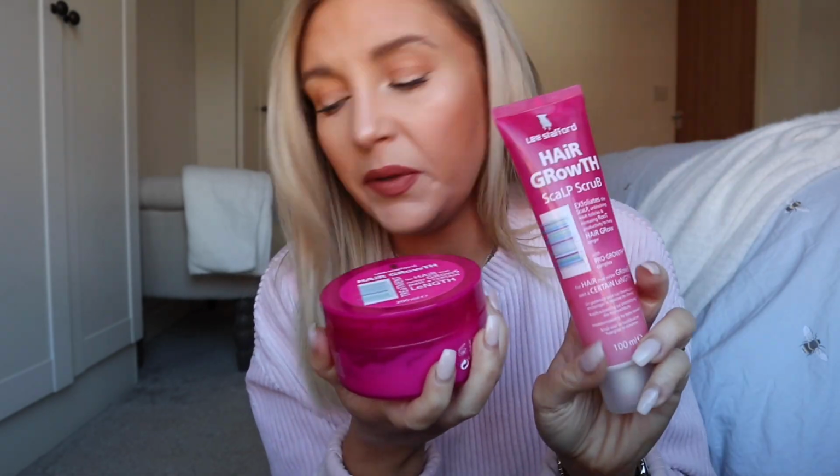the scalp scrub, and then last I got the Lee Stafford Bleach Blonde Hot Shots, which are really good for taking any brassiness out of your hair and brightening it up. I only wash my hair once a week, so I would probably use this once every other wash, just to give it a nice brighten up, especially if I'm going somewhere special and I haven't had time or the money to go to the hairdressers. I will use this and it will put all the nice icy blonde tones back in my hair. I really recommend them.